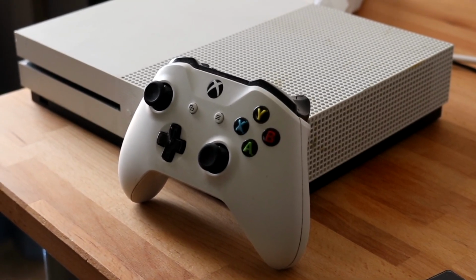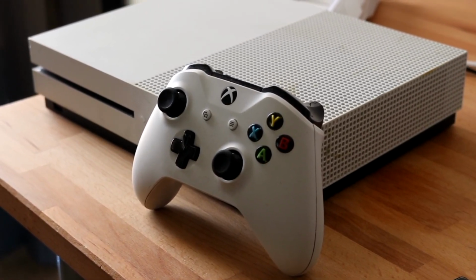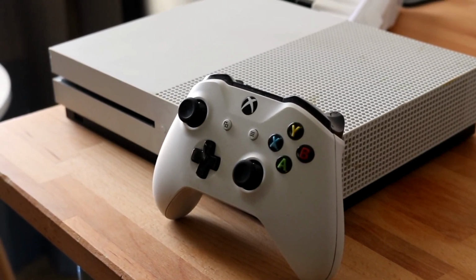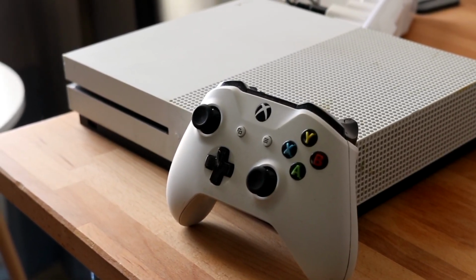So at least with this type of console, you still have a massive library of games that's kind of coming to an end, but you can buy them in the used market because this thing does have that disc tray. So that is a really cool thing you're getting there. On the top though, this is a very good looking top as well.